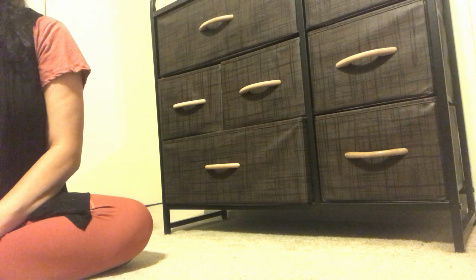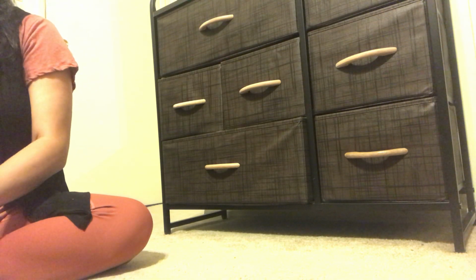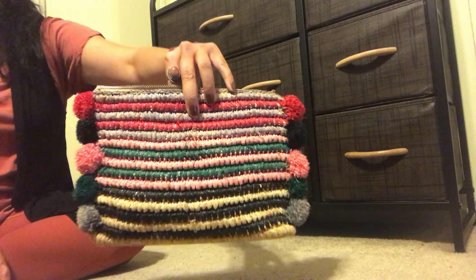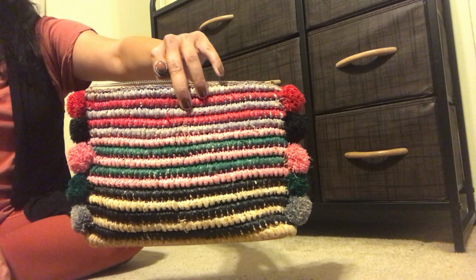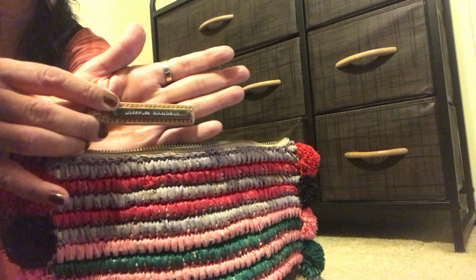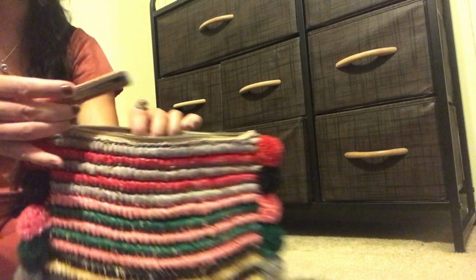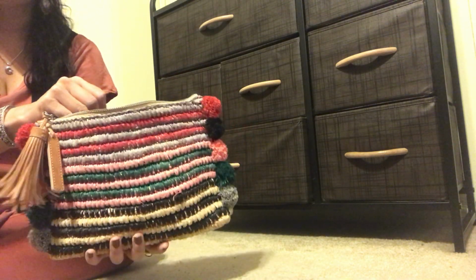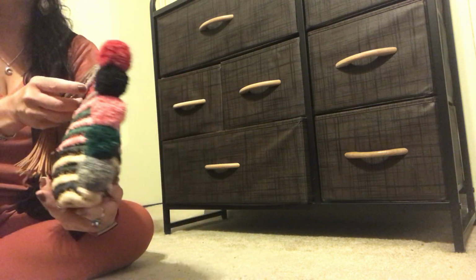The second bag that I purchased and that I'm deciding to repurpose, I'm not going to be selling this one, is the Raffia Tassel pouch. And this is from Loeffler Randall. I'm not sure if I'm pronouncing that correctly, but I love this company. They do a lot of these straw bags, and I love this clutch.